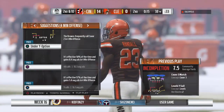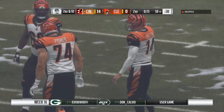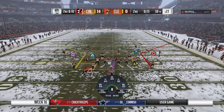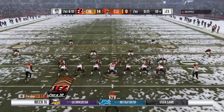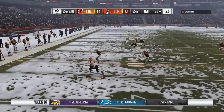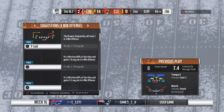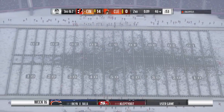And now it's second down. After the incomplete pass, here now is 2nd and 10. Throwing again. Dalton. And he comes back with one complete. Now a timeout taken. Perhaps a chance for one more quick play and then another timeout if they hurry. We'll see.